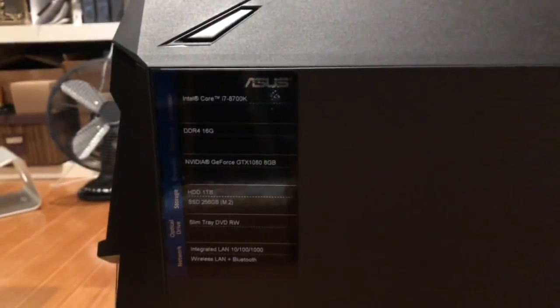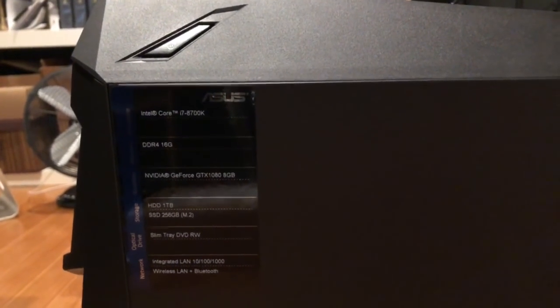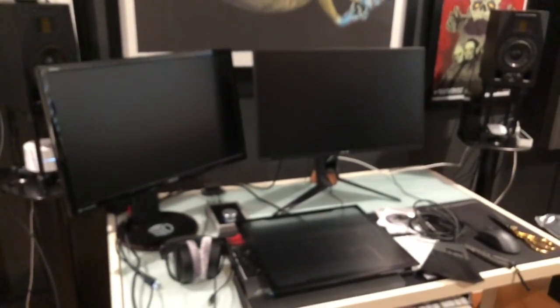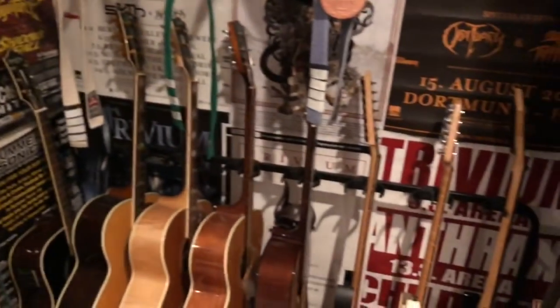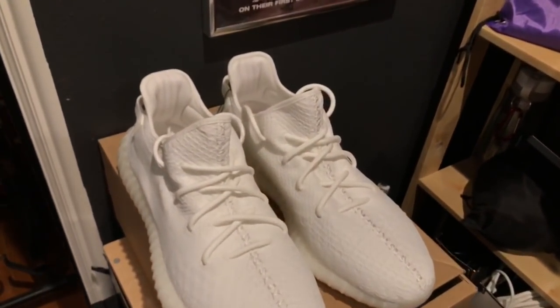Some stats. And while we're at it, here's where it's gonna go. It's gonna go up there. Double monitor setup. We'll do a room tour one day. What are these for?